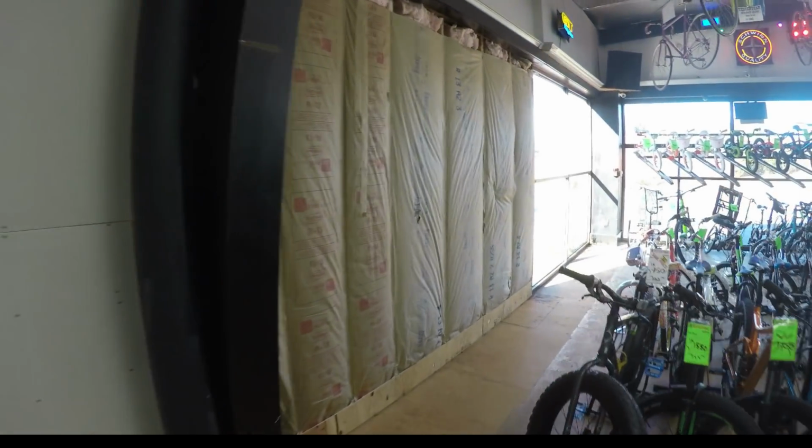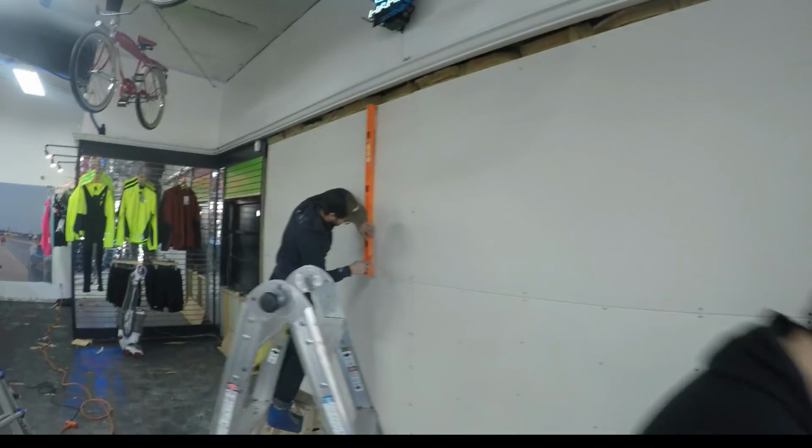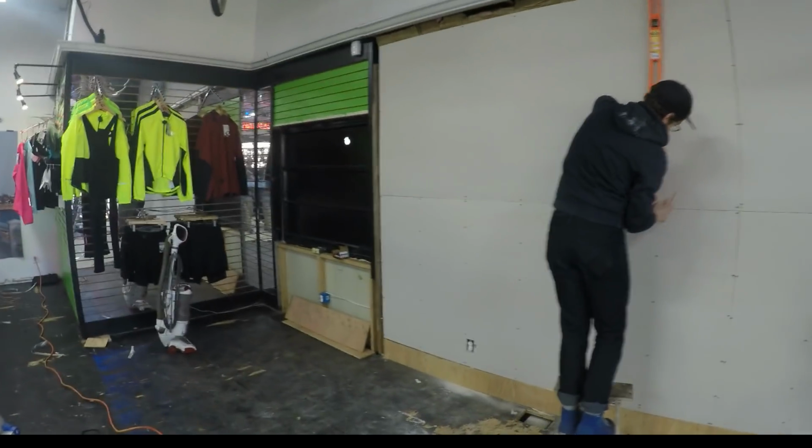Sheetrock and installation day. What do you got? Yeah, I don't know. Andy kind of likes his little toys there. So, you know what? Set the resistance all the way out.